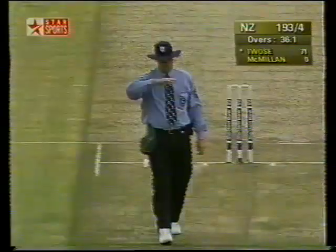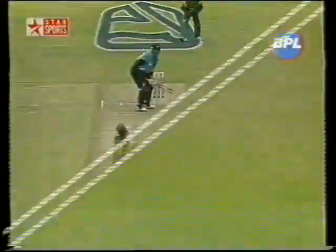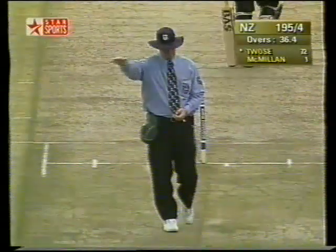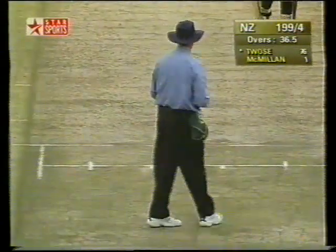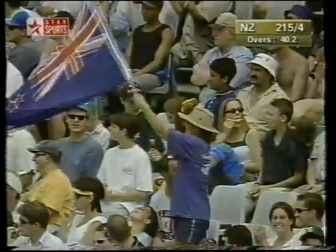Well, a little bit of luck there. Alan Donald didn't enjoy it. Roger Twose will enjoy the end result. And I've seen Roger Twose have a bit of luck. The rest has been perfect. A little inside edge here as it flies past Boje. Oh, that's a good shot. It's gone very fine of Boje and too fine for anyone else to be in the frame. Beautifully placed. Just precision timing, waited for it magnificently.